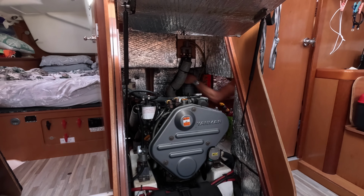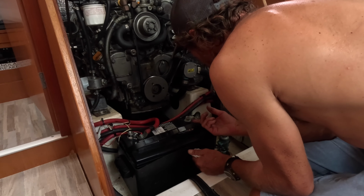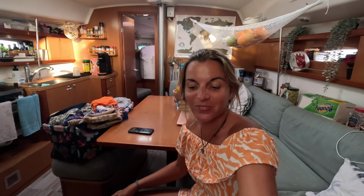So the strainer goes back in nice and clean. Next, it's time to check the oil levels. They're a little low, so we add some oil, and then we discover this on our starter battery. So when in doubt, call your dad.